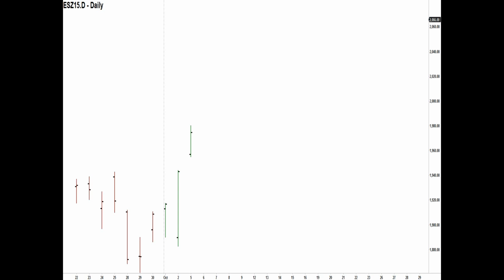I told all the people that were interested, I said, well, the trend is now up, therefore we're not going to be shorting the market, we're only going to be looking for long setups. And people said, well, it's still too early to tell, and so they went on their way. Some people shorted the market. As we went further into October, we see here that we're in an uptrend, and we continue to go higher.